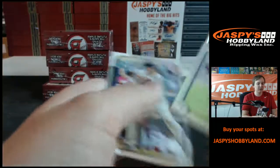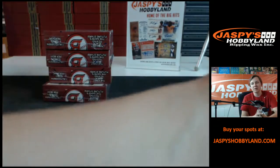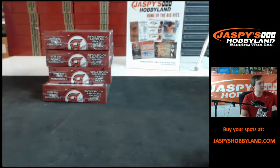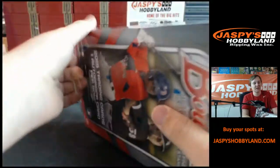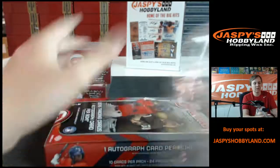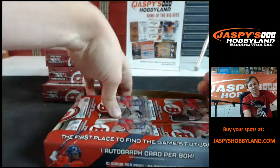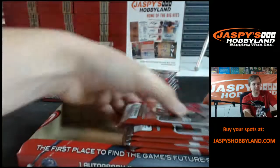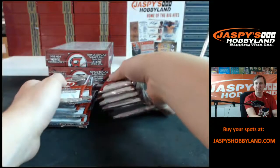Mini of Raimel Tapia and base. I know. Well, it is better than some of the check marks you see nowadays. Almost through case number 1 out of 20 for the 20 case break. 1 of 20. I'll do a jumbo case next. Switch things up a little bit.